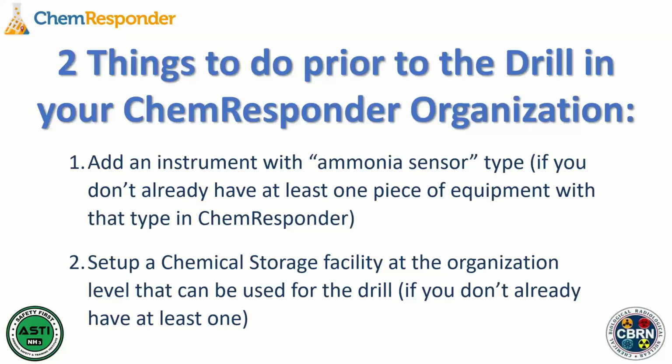Secondly, we recommend you set up a chemical storage facility at the organization level that can be used for the drill. Again, if you already have a chemical storage site in your Chem Responder organization and you want to use that one for the drill, there's no further action needed here. But again, I'll talk about how you can do this if you don't yet have a facility you can use.